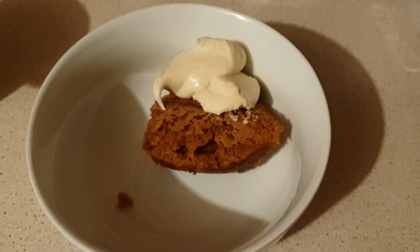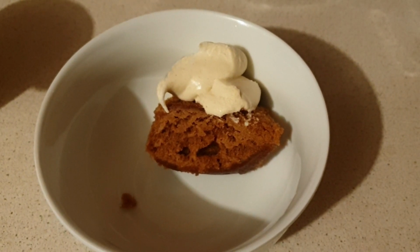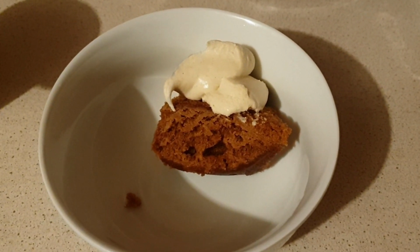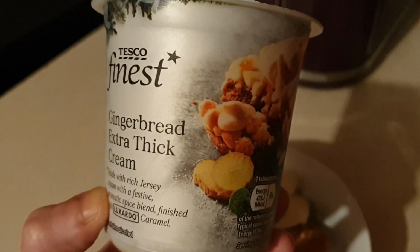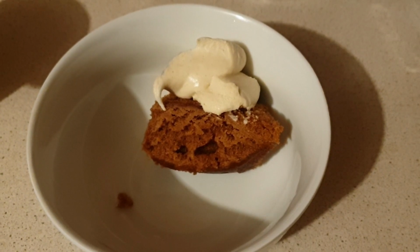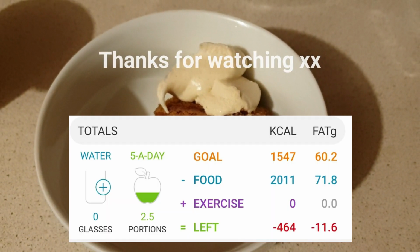And for pudding, Mark and Ali had some of the chocolate Yule log Viennetta that I got. But I'm not fancying that, so I'm having a little slice. It's a 40-gram slice of my Jamaica gingerbread loaf that Mark got me. That's 145 calories for 40 grams. And then I've got 2 tablespoons of the gingerbread cream that I got at Tesco. That's 114 calories. You really don't need a lot of this because it is quite sweet, but absolutely delicious.